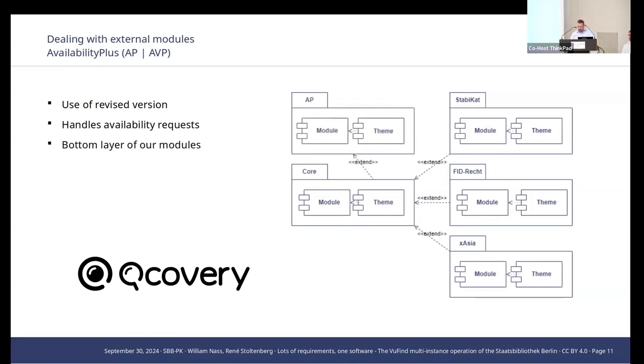This module now handles all of our availability requests and forms the bottom layer of all our modules, from which we made the following implementations. So at first we had VuFind and then our core, and now we have AP, our core, and then the rest of our system. By following the progress of VuFind, we are also upgrading AP to VuFind version 10 and are currently developing at this version.